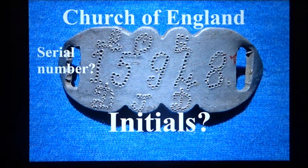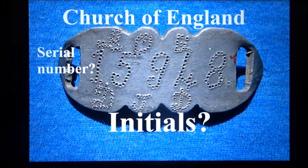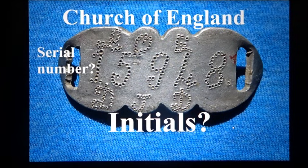So to summarize the information from this identification tag, or this bracelet. So COE is apparently Church of England. The number is presumably a serial number, and then, since we know that the upper letters are Church of England, presumably the lower letters, DJD, are the soldier's initials.